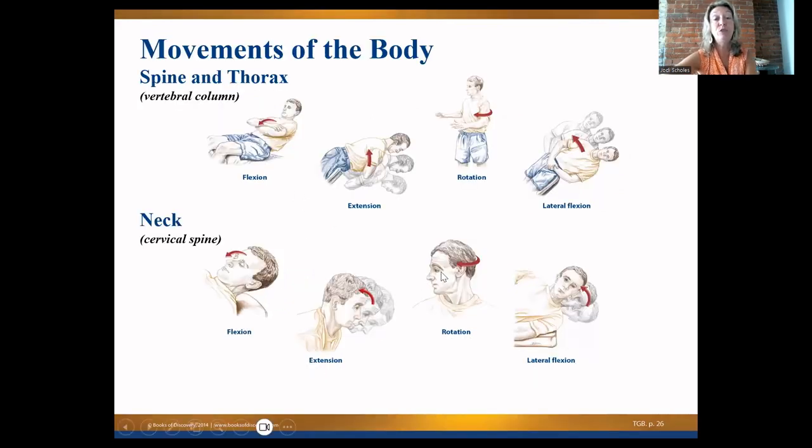And one final review of movements of the body. We've got two more slides on this before we move into dissecting our questions. And so here, this is movements of the spine. So if you're feeling overwhelmed, that's normal. If you're not feeling overwhelmed, bonus. Movements of the body, here's the category, spine and thorax. So spine and thorax, and we're looking at flexion of the spine. So basically, if you're sitting in a chair, flexing your spine, keeping your butt in place.